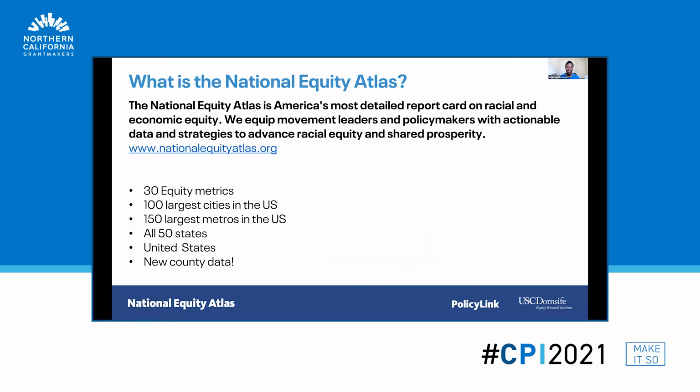So we describe the National Equity Atlas as America's most detailed report card on racial and economic equity. Through both the National Equity Atlas and Bay Area Equity Atlas data tools, we equip local leaders and policymakers with actionable data and strategies to advance racial equity and shared prosperity. The Bay Area Equity Atlas really draws from the National Equity Atlas, but is tailored to meet the needs of local leaders here in the 9-county region in the Bay Area in California.